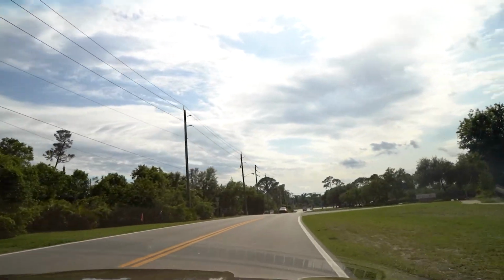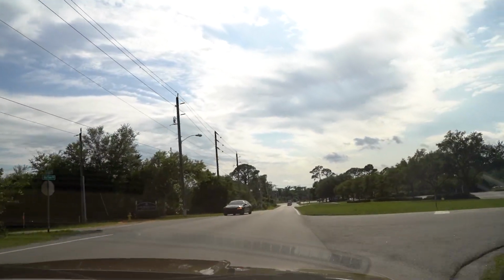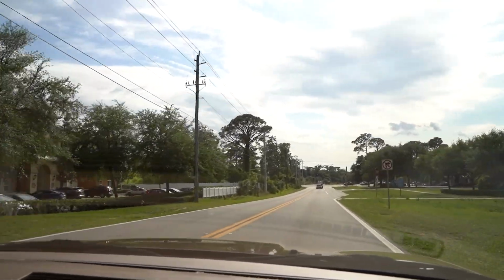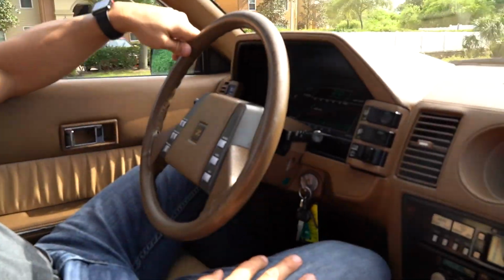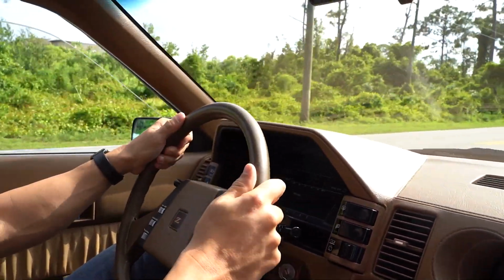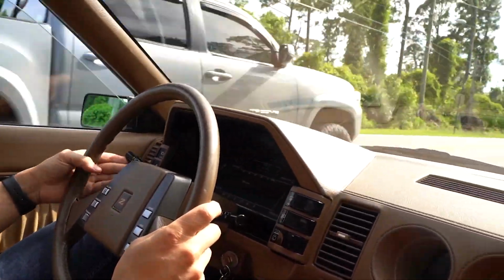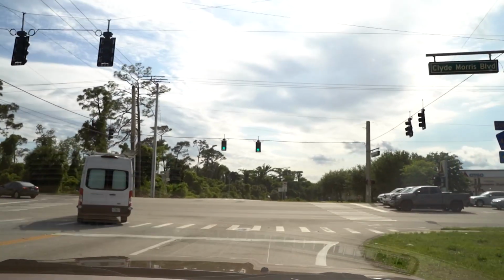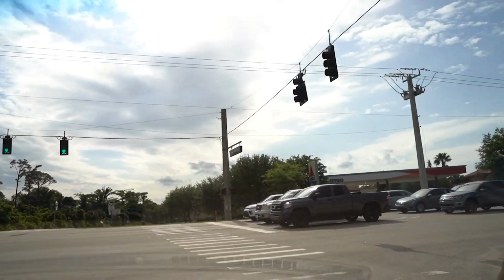What a smooth ride too. I mean, there is no vibrations in this car whatsoever. Tire vibration, drivetrain, steering is tight as hell. Look at that. It's like a brand new car. This thing is sweet. You can tell this car's been very well cared for.